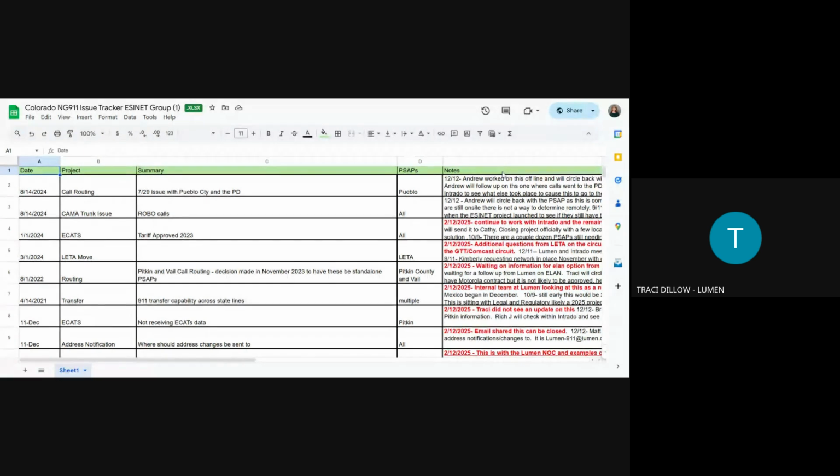So aside from either resurrecting the Delta one that might have gotten pushed to the bottom of the sheet here, or adding it back into the sheet, do you guys have any new items that should be added to the issue tracker that you need us to be working on between now and next time?